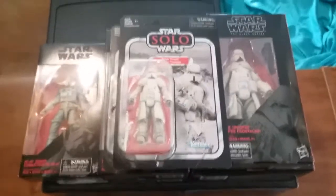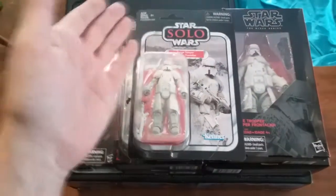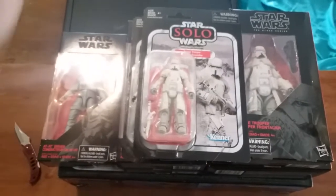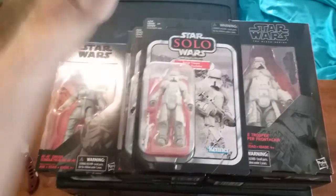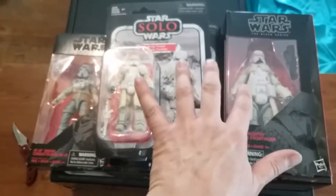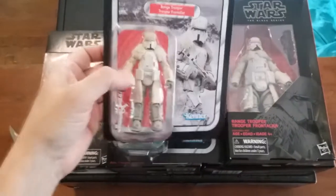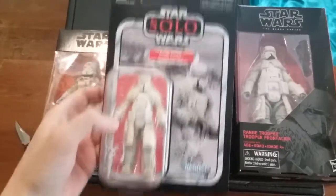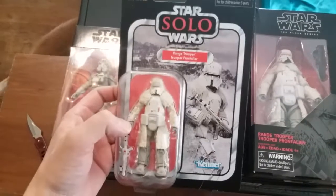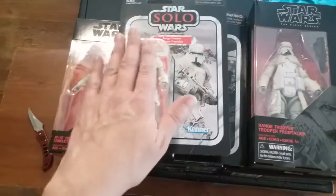Today I'm going to be focusing on Star Wars of all things, but I have picked up some of these items recently and thought they would be worthy to share with you guys. Sorry about the glare on that figure there. Anyway, first of all, I picked up a couple of the versions of this Range Trooper, and this is the new vintage series. The reason you want to buy these is for the cards, because they simulate the original card backs. But I'm going to keep this guy.